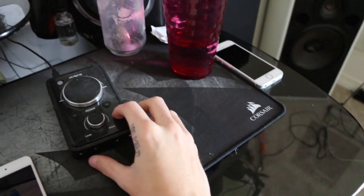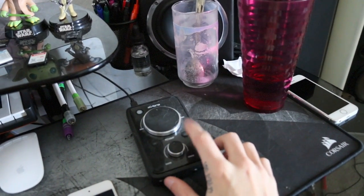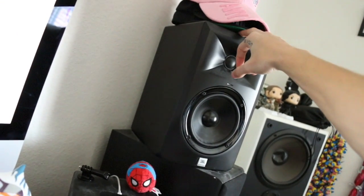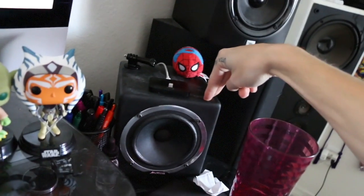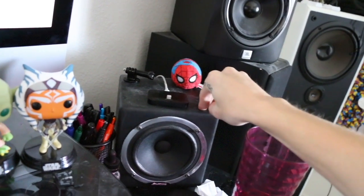This is an Astro mix amp. It's for Astro A40s because I used to do a lot of gaming. Random pen bucket. These are Avantone mix cubes. So these are my main monitors as of right now. They're good. They give you a flat sound. These give you a really terrible sound on purpose. These are what are called secondary monitors.